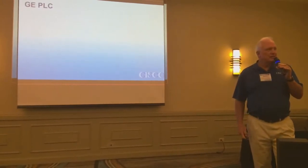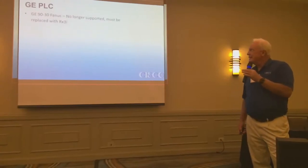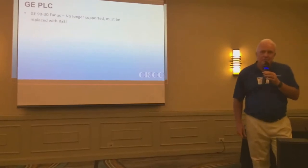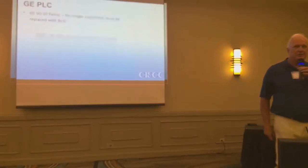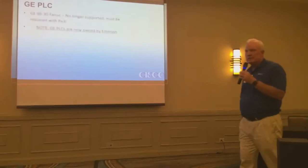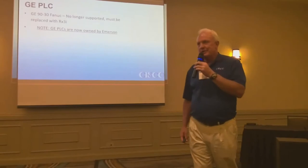Let's talk about GE PLCs. The 9030 and NUC analyzers are no longer supported, but have to be replaced with the RX3i, and there's another note to that. GE doesn't own the PLCs anymore. They sold their PLC division, their controls division, over to Emerson. So they are now Emerson RX3i's, not GE RX3i's.